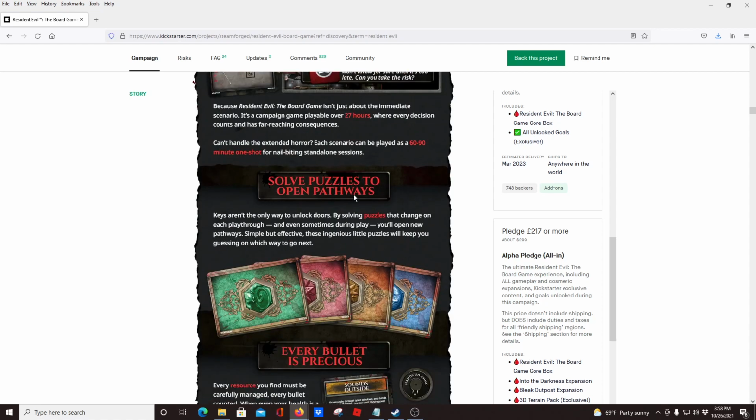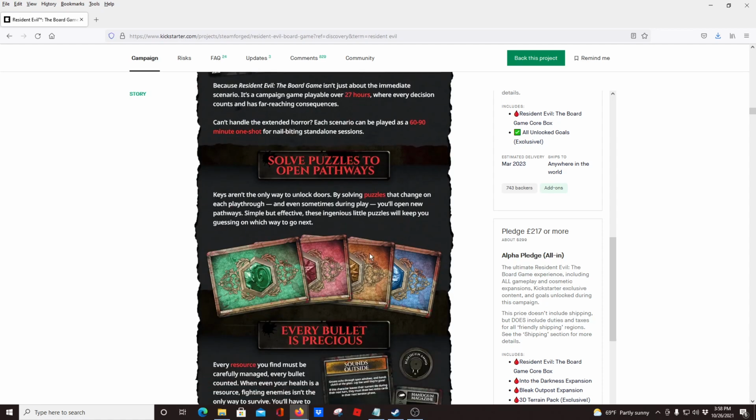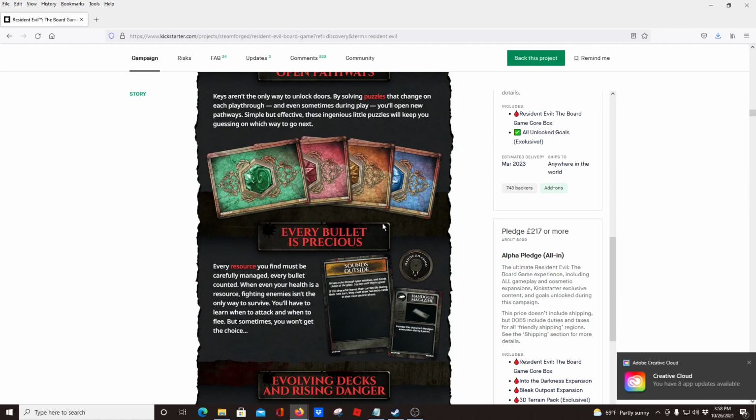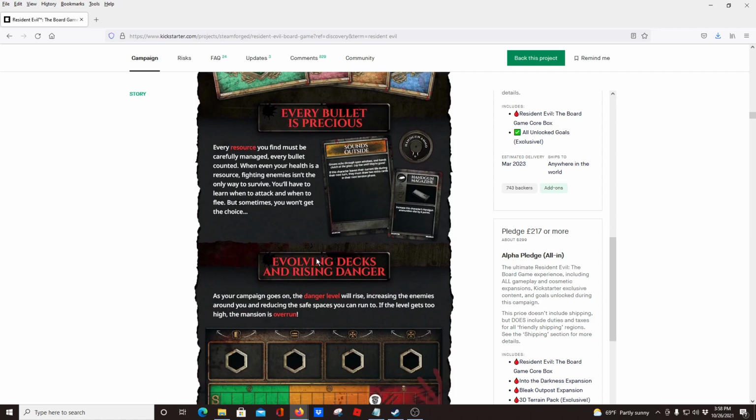Really cool. Solve puzzles to open pathways. I think they're trying to kind of hark back to the original a little more in this one, where there was more of that puzzle aspect, get the keys, find the right spot to put it. We'll have to wait and see how the game actually plays.